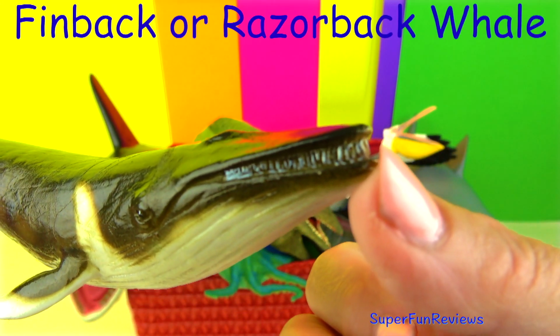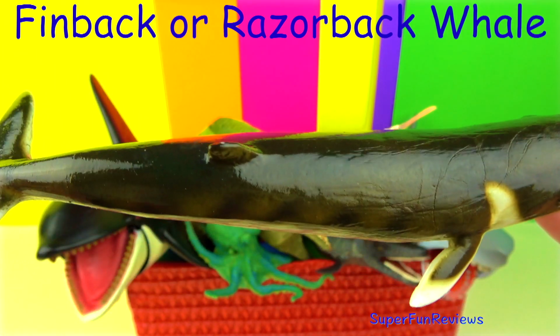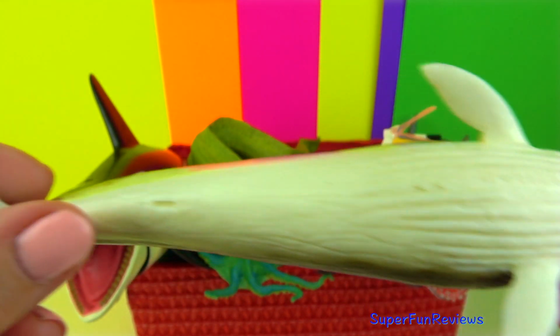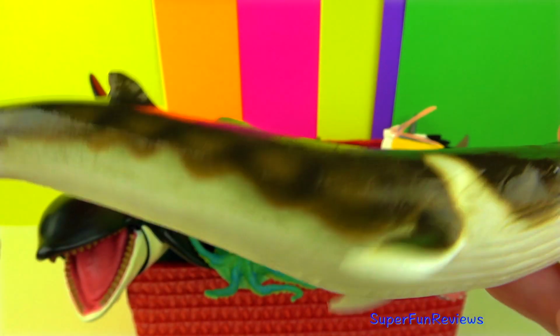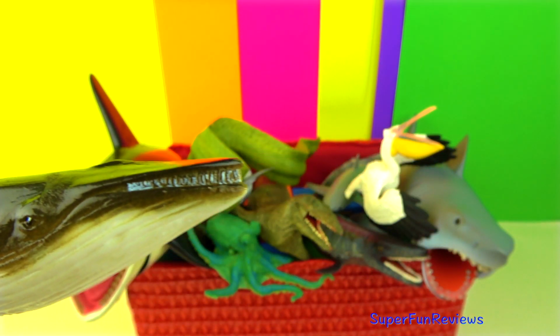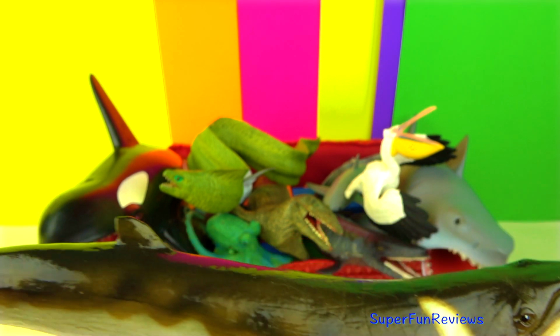The finback whale is the second largest animal in the world. It is also known as the Razorback due to the grooves and plates on their bodies. It is a baleen whale. You'll notice that the fin whale features a dorsal fin and flippers. It also has a wide tail with a notch at the center of it.